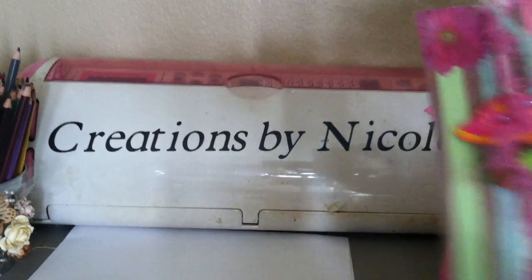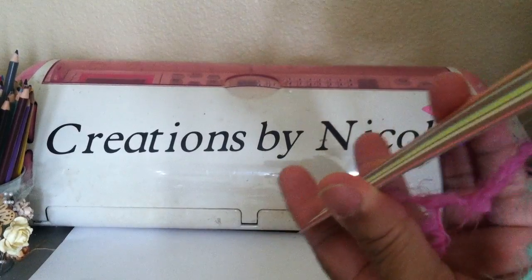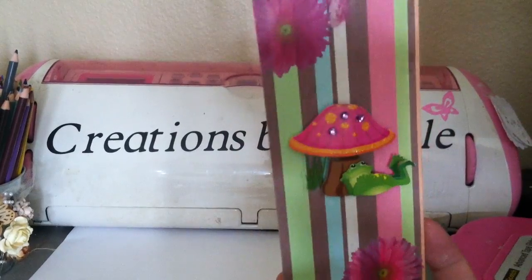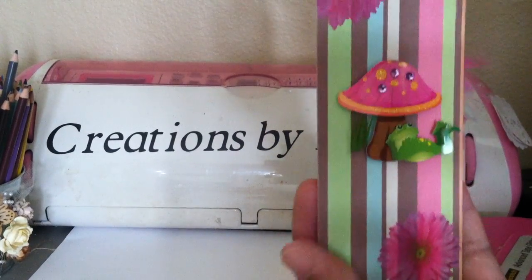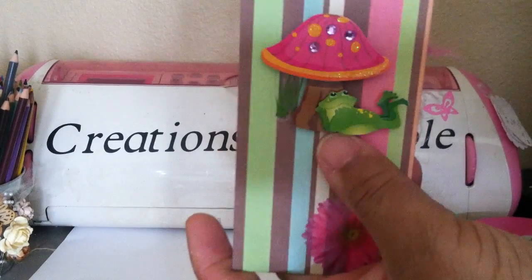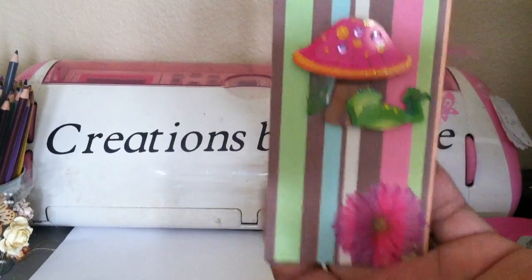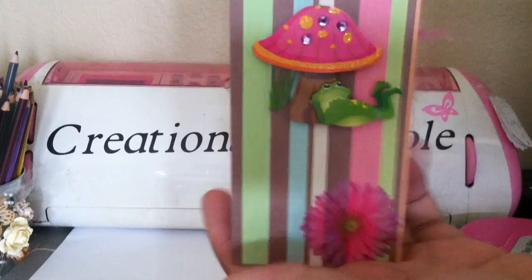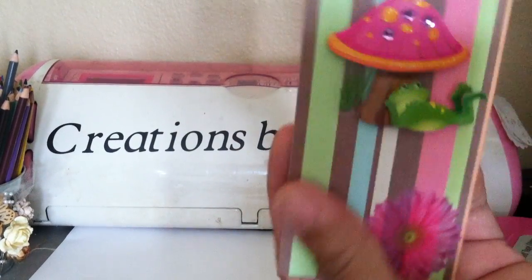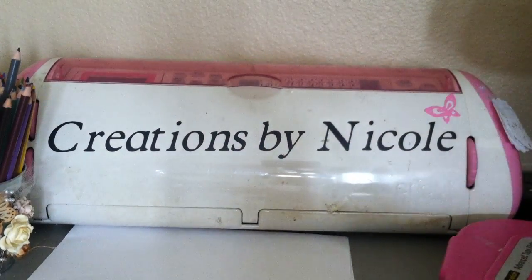And then she gave me this really cute bookmark that she made. She does have a video on some bookmarks that she's made, and I don't know if she's still selling them, but make sure you check out her website for the bookmark. But this is so cute, and look at the frog. He's resting under his little mushroom. I think that is adorable, and I love to read, so I have tons of books to read in my bedroom and on my Kindle, so I will definitely be using this, Stacy. So thank you so much.